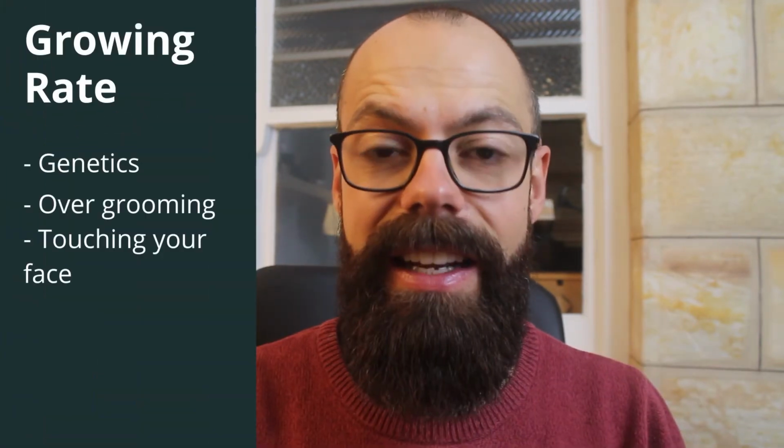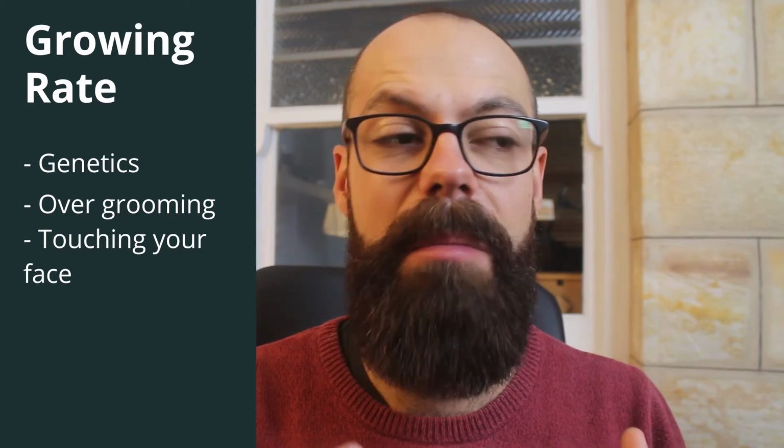And the last thing that you should be cautious of is that touching your beard a lot will also damage the hair, cause it to weaken, and then cause it to fall out, which potentially will cause it to look like it's not growing fast enough on that side of your face, when in reality it's you breaking the hairs.